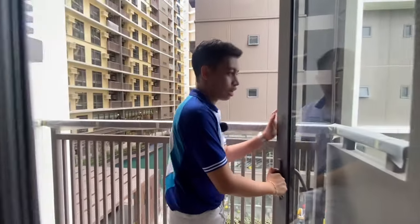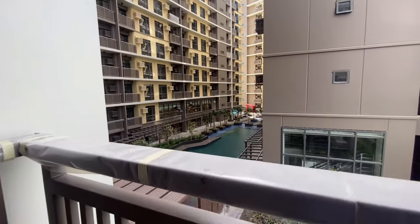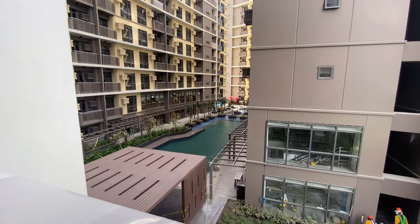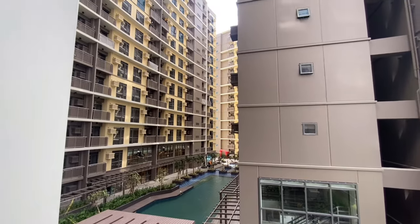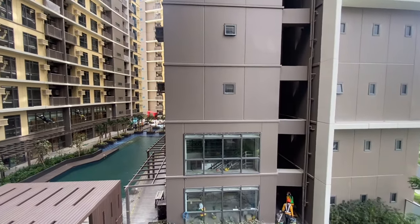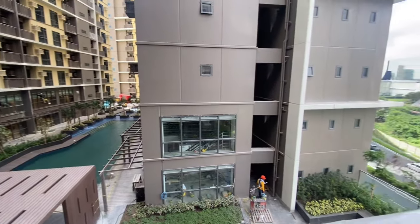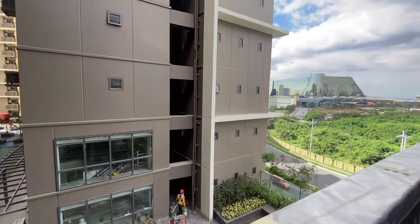Sorry, medyo maingay lang kasi under construction pa to. Yan yung pool area natin. So, if nakikita nyo, yun nga, may inaayos pa yung other units. Marami pang ginagawa. Pero makita nyo na yung facade ng property at makikita nyo na yung amenity.